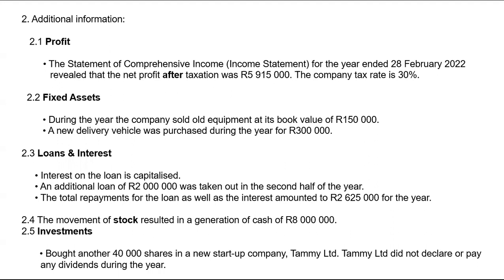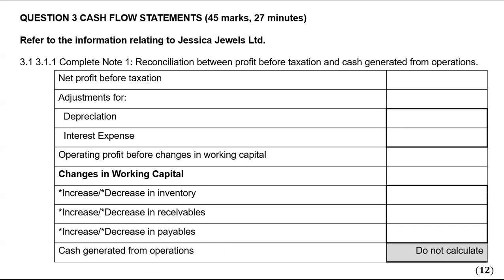Before tax will be 100%, and after tax will be at the rate excluding tax, which is 100 minus whatever we have as a tax rate. In this example, it'll be 100 minus 30%. So profit after tax is 70. So that 5,915,000 is at 70%. We need the 100%. How do we get the 100%? You multiply by what you want, you divide by what you have or what you're given. And that is why we will multiply this by 100 divided by 70. It'll give us 8,450,000.